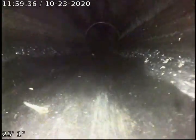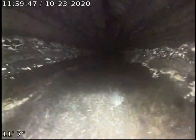Pulling back, and we have ABS plastic pipe from there down, so that is the lateral. That's your lateral in the street going to the city sewer. Pulling back up, and we're going to pull out of our mainline sewer cleanout. In time, that offset may need to be repaired or realigned possibly, but at this time it's not something that I would be concerned with. We're going to pull up and out of our mainline sewer cleanout. And that concludes our video sewer inspection.